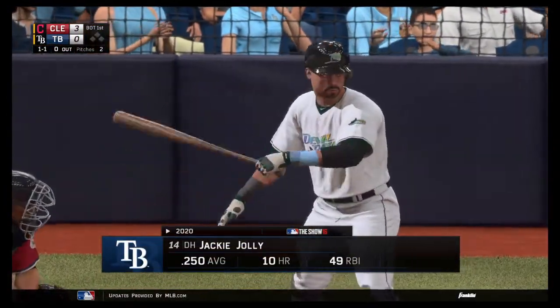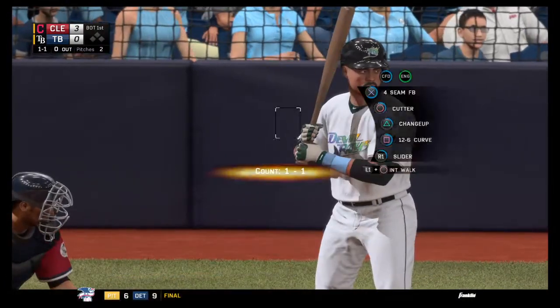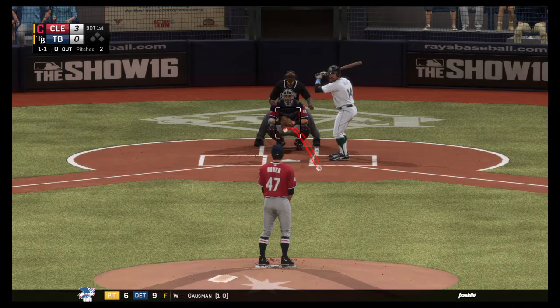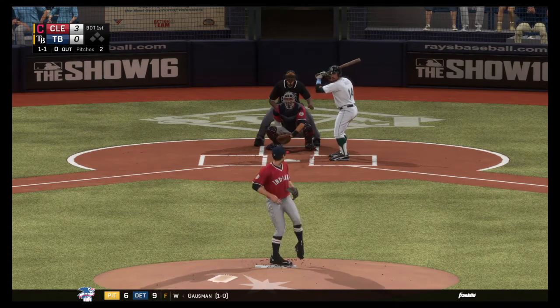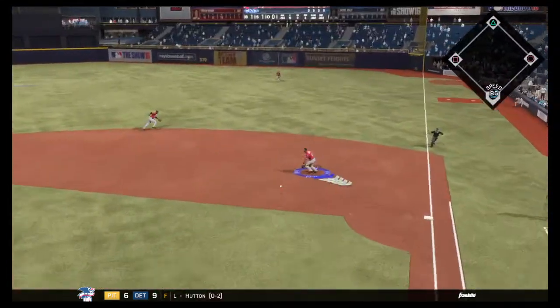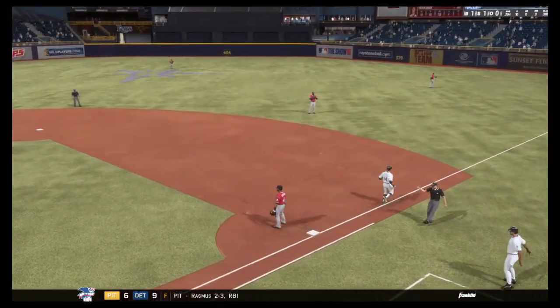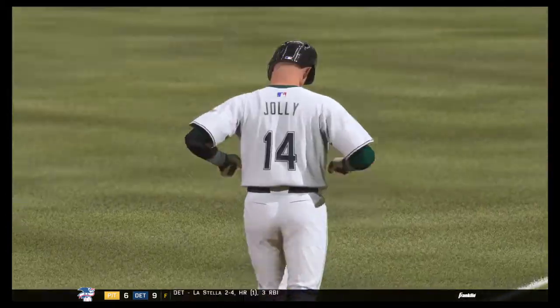Jackie Jolly will stand in. He's got that average pushing up near 300 to start the new season. Drilled to the right side. He'll take it to the bag himself, and the leadoff man is gone here to start the home first.